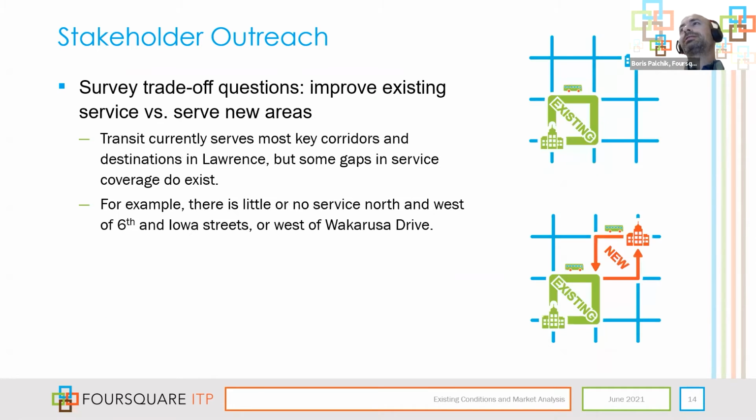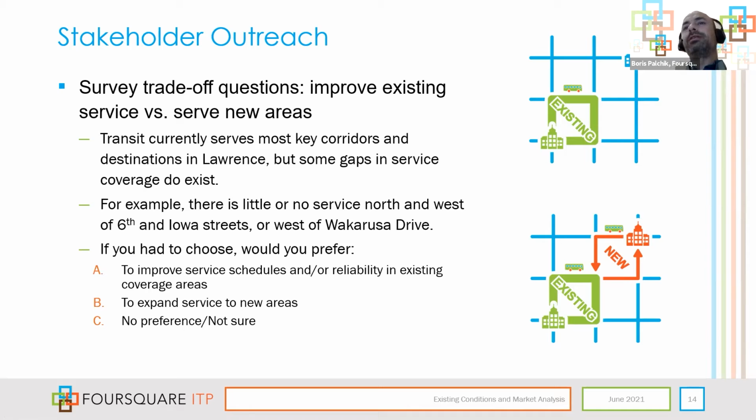The next trade-off is improving existing service or serving new areas. So transit currently serves most corridors and destinations in Lawrence, but there are some gaps. For example, there's little or no service north and west of 6th and Iowa, and west of Wakarusa, where you have kind of newer developing areas. There's still not that much service out there. So should the priority be improving existing service or serving new areas? What do you guys think?